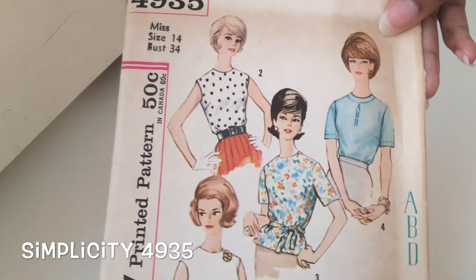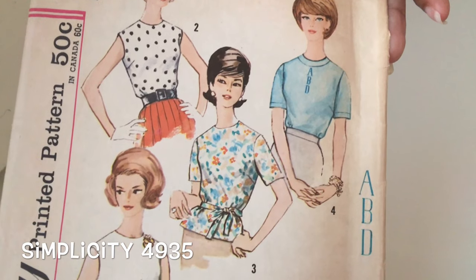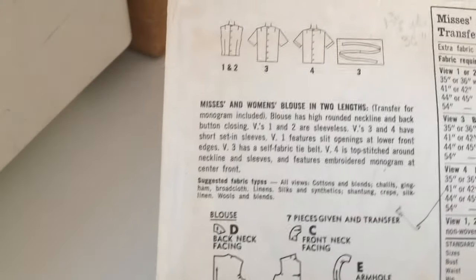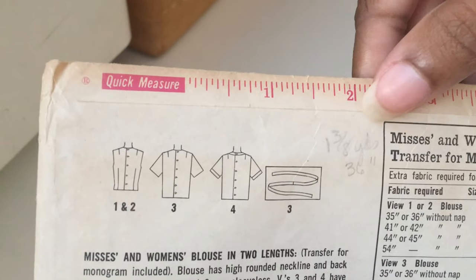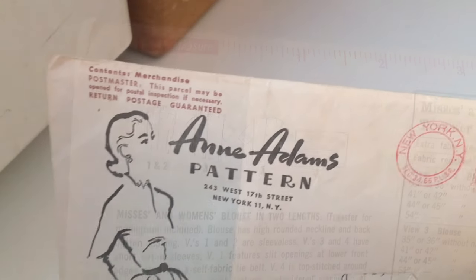Simplicity 4935. A really simple, cute blouse pattern. I spy a monogram. One thing I really like about old patterns is when people mark how much fabric they needed for the project.